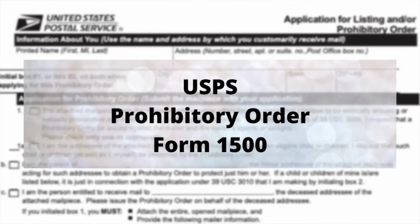USPS Prohibitory Order Form 1500. Form 1500 became one of my best friends during my junk mail stopping project. It is the ultimate banhammer for stopping junk mail. Form 1500 was originally made to stop unwanted pornography coming through the mail. After a lawsuit in the 70s, the rules changed for what qualified. Now it can be used for stopping any mail piece that is selling you something and sweepstakes.